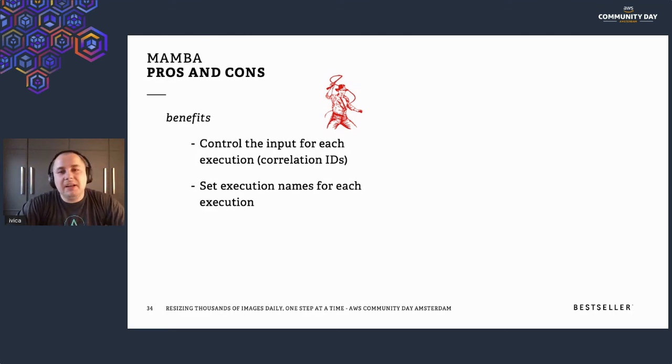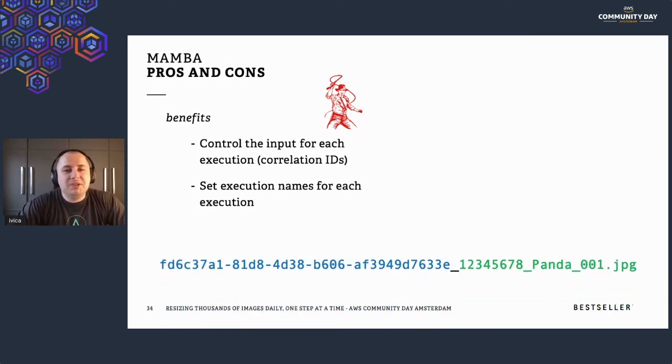Other than controlling the input, we were also able to control the name for each individual execution. And step functions require these names to be unique, of course, but we also needed them to be searchable at the same time. So the combination that you see on your screen was born. Essentially, the UUID is there to guarantee uniqueness, while the image name is really helping us when we need to search for a specific execution in case of problems.